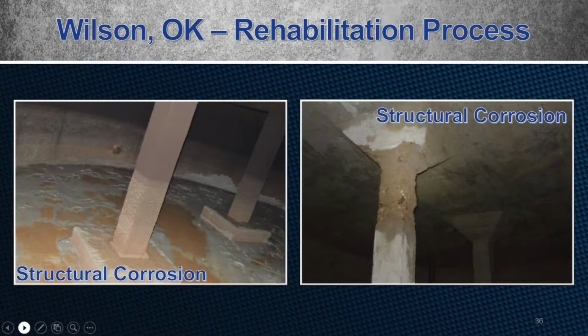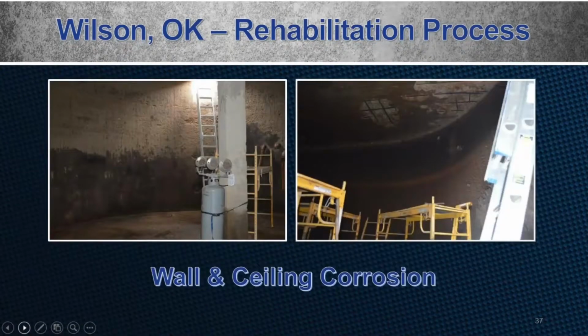Raven certified applicator WT Energy was hired as the contractor for the project. This contractor and the coating manufacturer, us, evaluated the challenge and recommended rehabilitating these clear tanks with an NSF approved 100% solids elastomeric polyurea lining specification designed specifically for the needs of these two tanks.